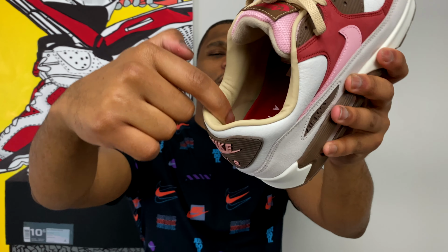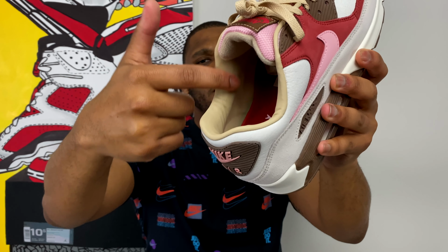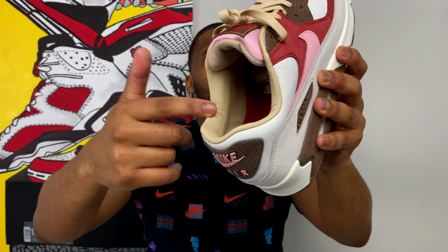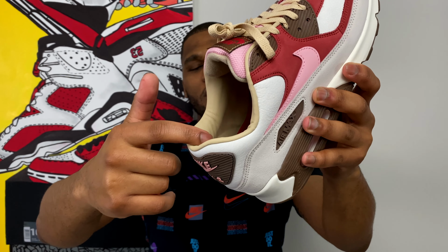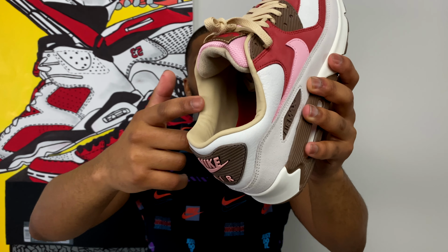On the inside of the sneaker here, round about where the sock liner is and moving down into the heel, premium soft leather as well. So this sneaker is going to be very comfortable to wear. Of course, that's what the original designer Dave Ortiz wanted to accomplish with his Air Max 90. It was all supposed to be about comfort and quality.